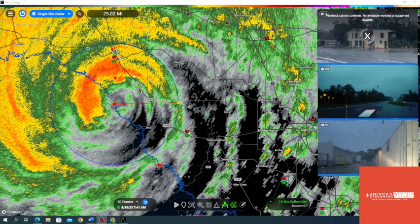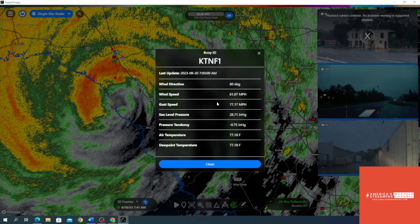So let's flip back over to the radar, and we can see there's the eye making landfall. Now there happened to be a little buoy. We'll take a look at this buoy here. We'll flip off the distance tracker. There was a buoy that looks like it received a direct hit, at least from Idalia. Now, the last observation was about 7 a.m. Eastern time, so about 45 minutes ago, and it was reporting 77-mile-an-hour wind gusts.